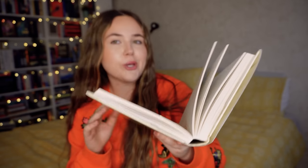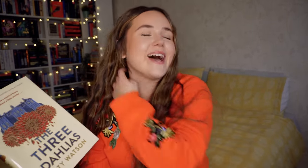Good morning! I am now on page 230-ish, so I've got about 130 pages left, and I'm still really enjoying it. This is just such a fun read for someone like me who loves murder mysteries, who loves this whole vibe of cozy murder mysteries, but with this modern and mainstream slant to it that I feel like the Thursday Murder Club has brought.